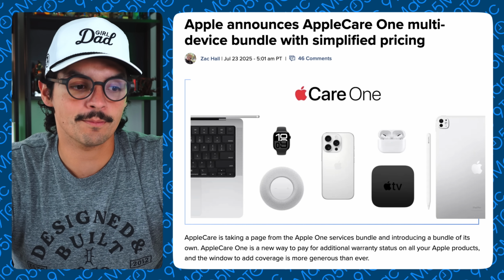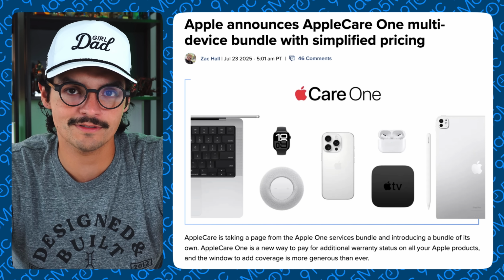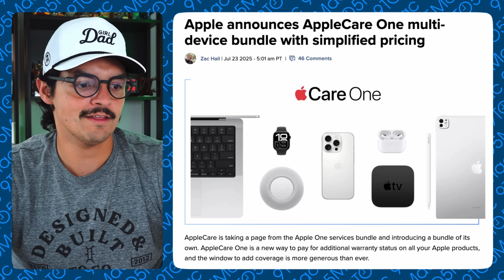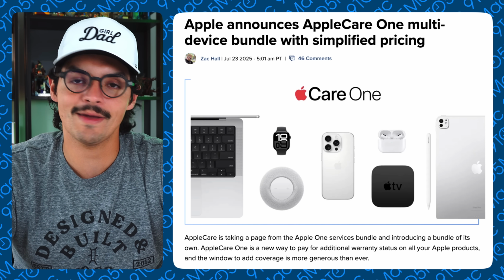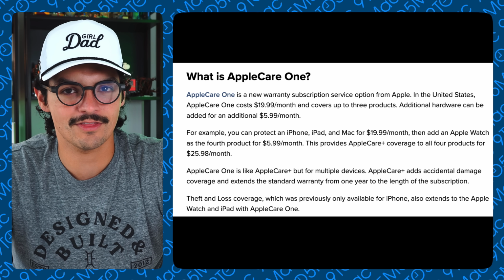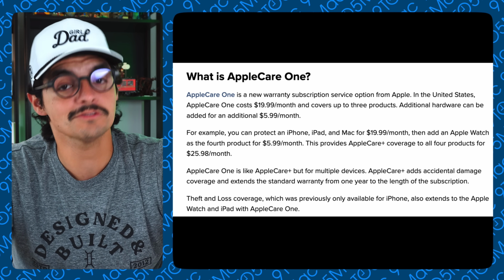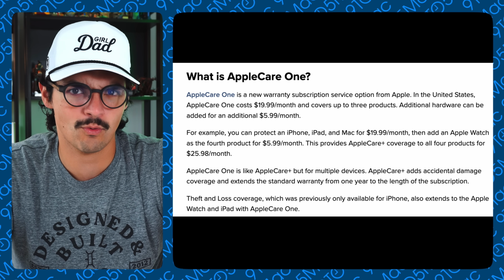Now this will include AppleCare Plus, which does include the extended warranty, the accidental damage, as well as battery replacements if your battery starts to kind of hold off, and then also includes the theft and loss for your iPad and Apple Watch, and not just iPhones. So that more premium version that did cover the loss and theft was only for the iPhones, but now that's coming to Apple Watches and iPads, which I think is a nice little addition because those are very portable devices.